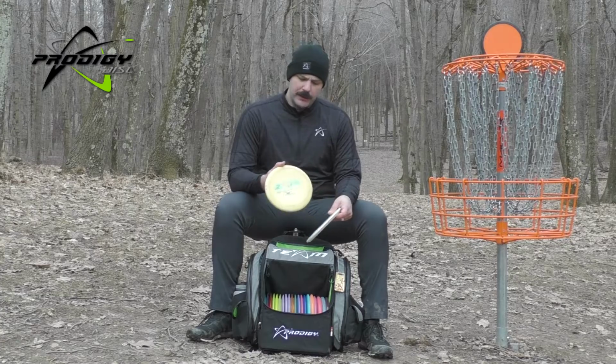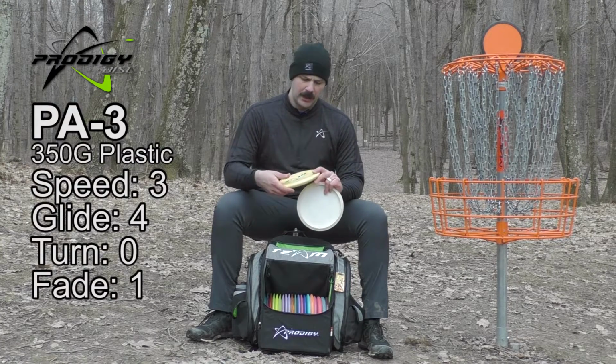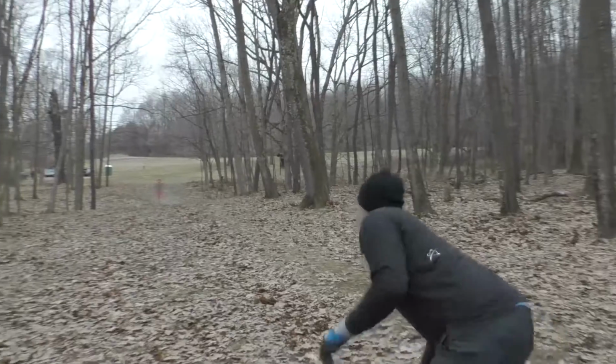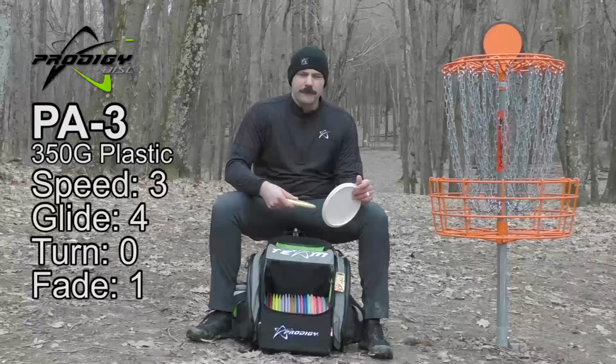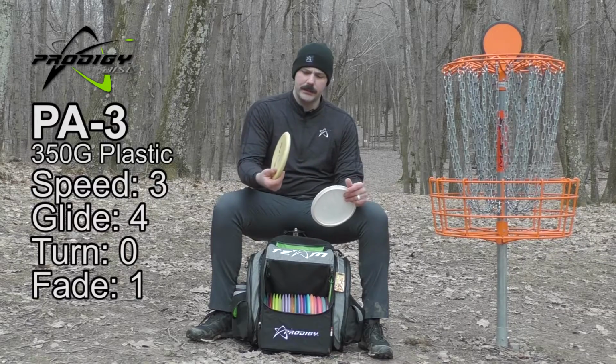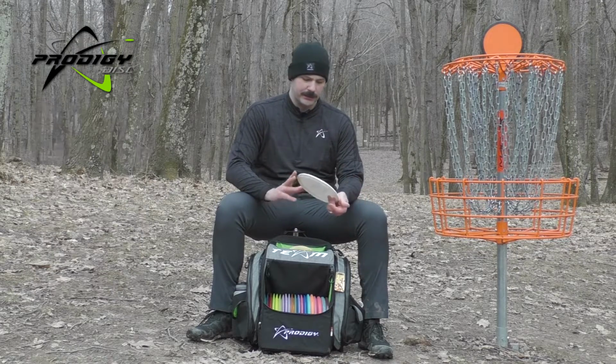I approach with a 350G PA3. I'm throwing this thing whenever I need something to hyzer flip, to turn right. I use it a lot for long jump putts. It's pretty flippy, it's pretty concave, it's a good approach disc.